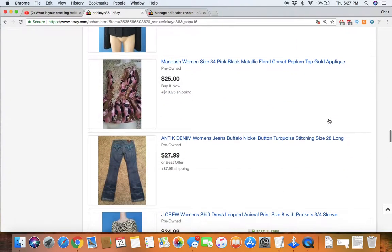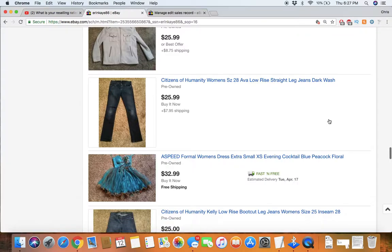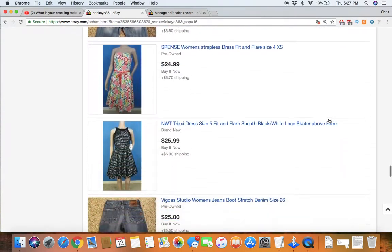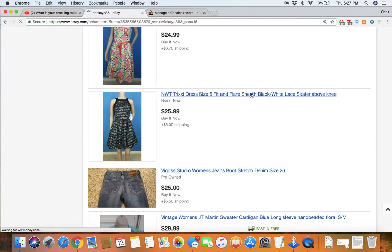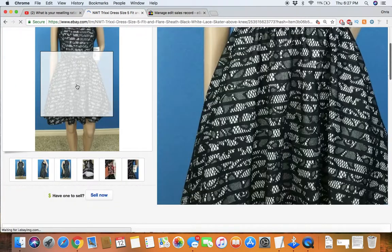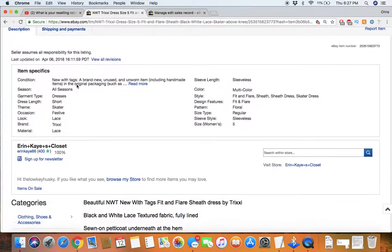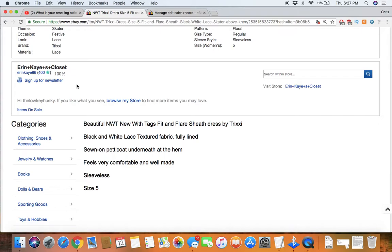Let's see here. Pictures look great. They're bright. Very clear. There's no obstructions. Let me look at your description really quick. Ooh, buy two, get one free. Not a bad promotion. I prefer shipping promotions personally. But again, you can do whatever you like.